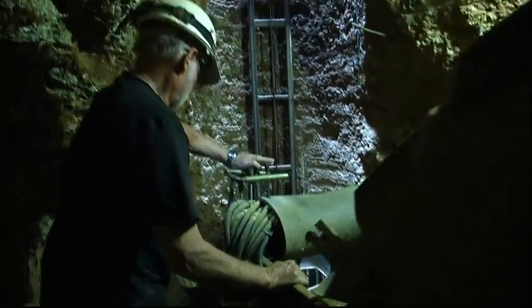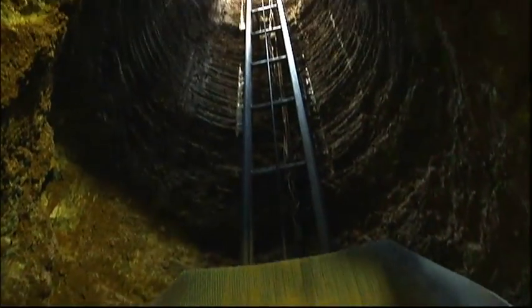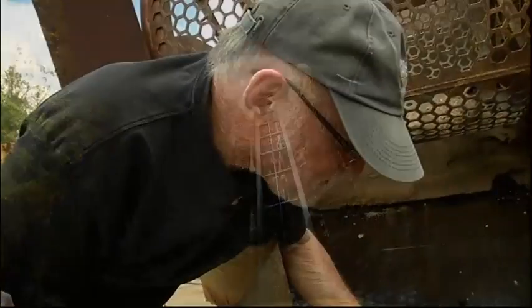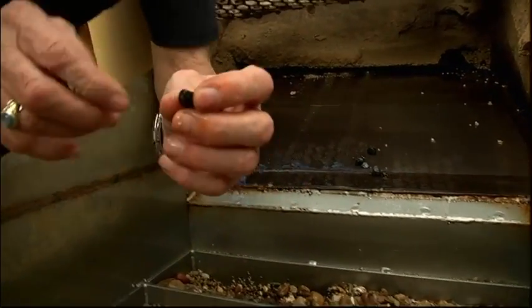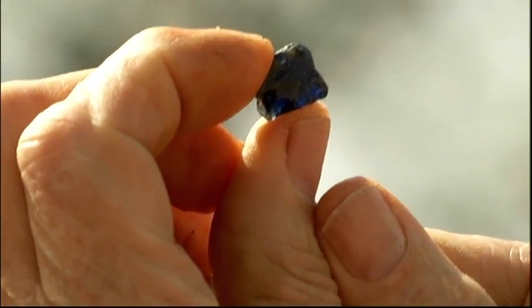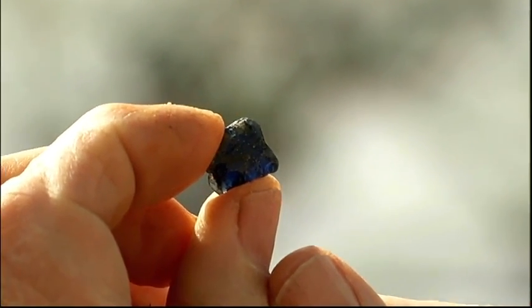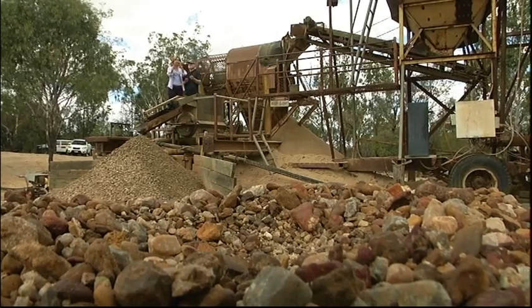Once Peter has transported the dirt to the automatic hoist, it's a short journey above ground to begin sorting. That looks a bit better. You see how it's smooth on the outside? Yes. Let's hold that up to the sun and see. Not much sun, but to see the blue colour through there. That's quite a good stone, probably about 15 carats, 16 carat. For Peter, finding sapphires is just the first step.